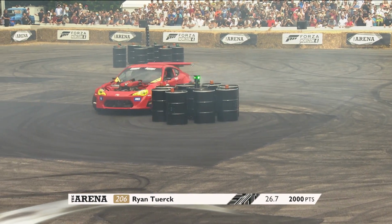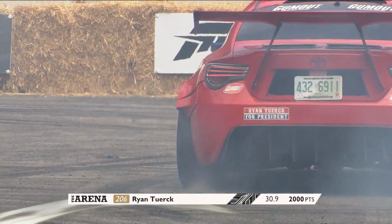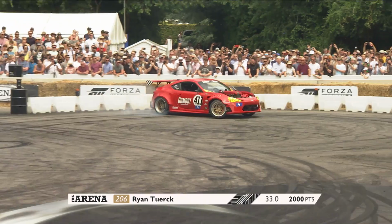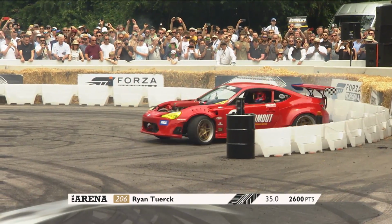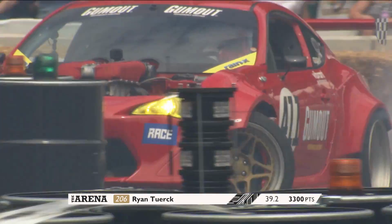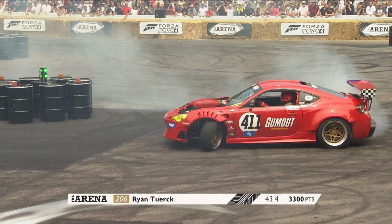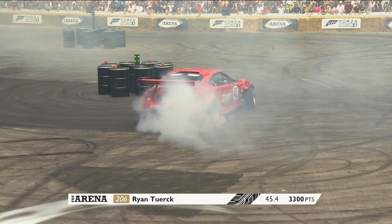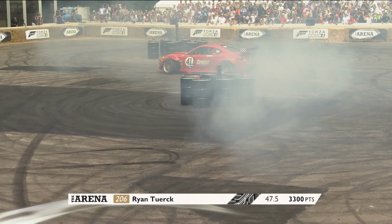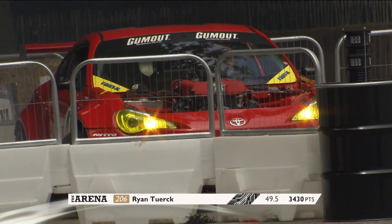Wraps it around once, twice, three times the lady. There we go. Now coming to the second wall ride. Here goes Ryan Tuerck. And he does illuminate all of them. Looks like he's going to go for it once again, but now he needs to find his way over to the drift box. And he parks it in nicely. Make some noise for Ryan Tuerck.